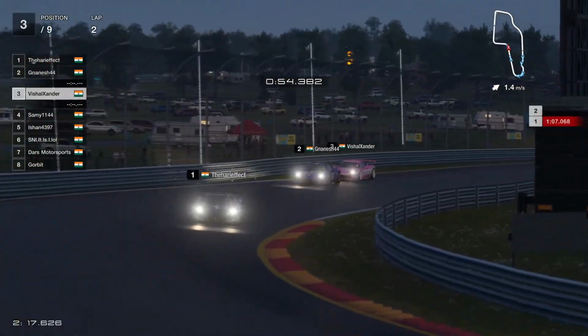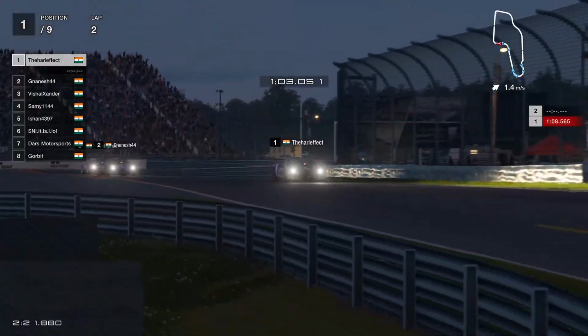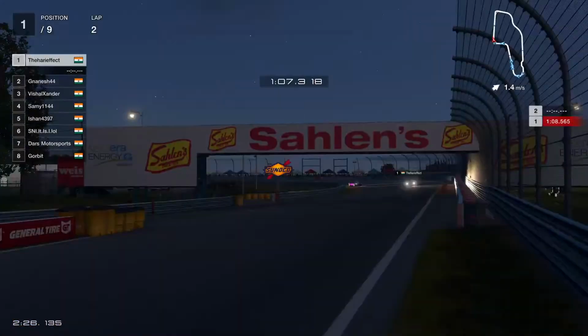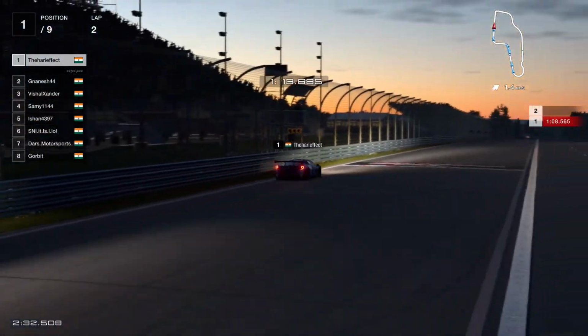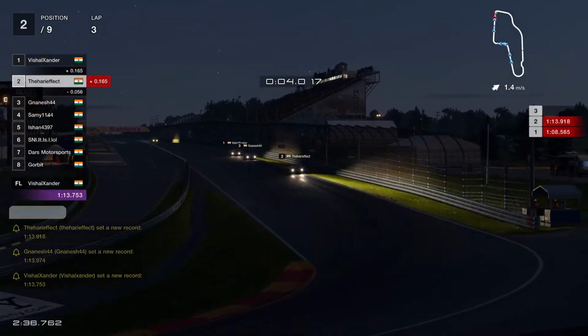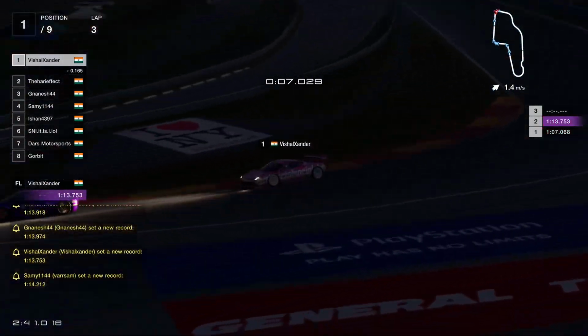Right. And as we have Hari finishing up on his first flying lap out of a total of 2, let's see what he is clocking up. Actually, this is a short course, so people might be able to pull more laps. Interesting. So we have Vishal on provisional pole with 13.7. That is rapid.